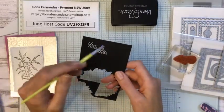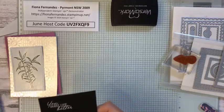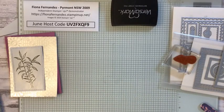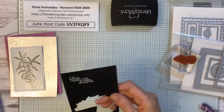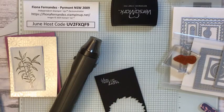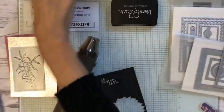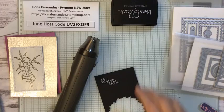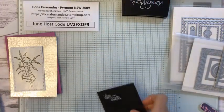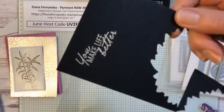And I just get a little brush and flick off the extra bits that are sitting there. If there's any extra bits, I just give a little light tap over the box to get rid of the loose pieces. And I shall just clean my stamp off before I turn the heat on. Clean that off. Come up here. Oh, the microphone in the way. I like coming up close to the camera to do this because it looks so cool.